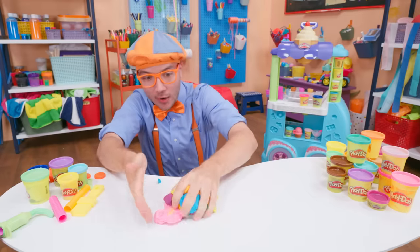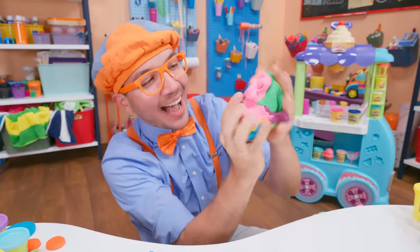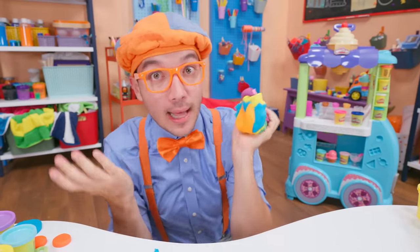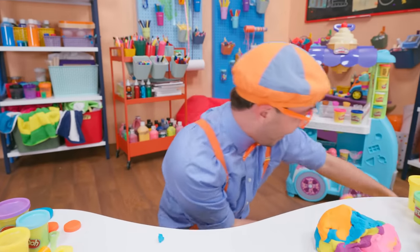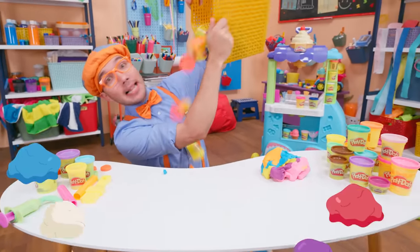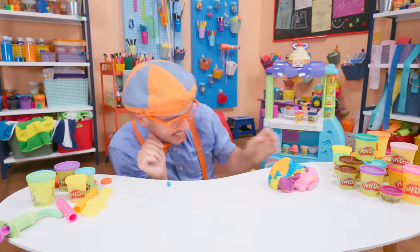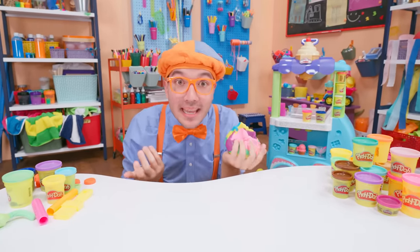And check it out, the biggest Play-Doh ball ever! Looks like we have a lot of Play-Doh here. There's even more over here. Play-Doh avalanche! Play-Doh's pretty fun. Yeah, so squishy, you can make so many things.